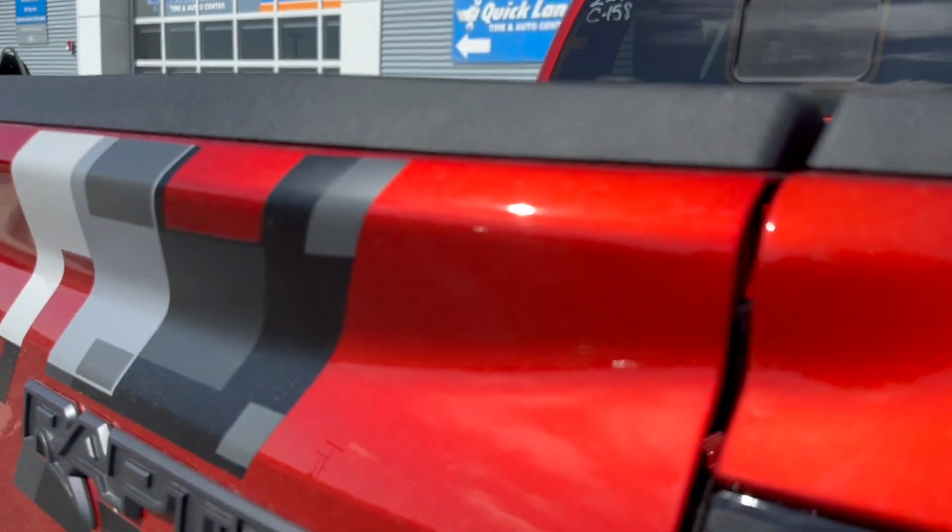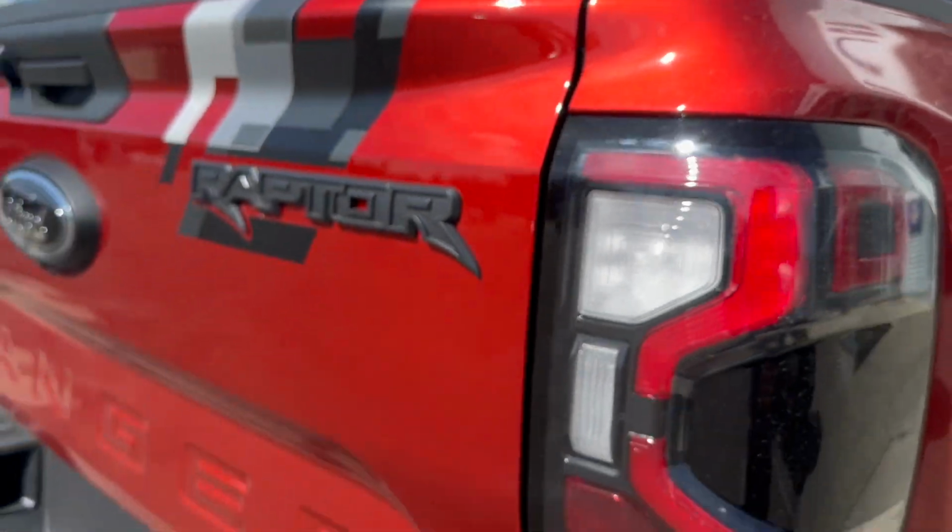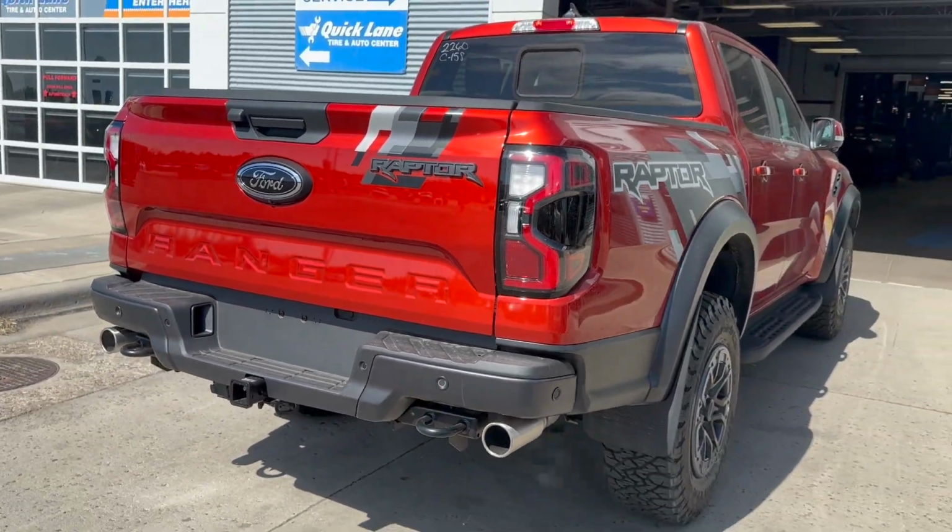There you go. Kind of a good idea there. No, not bad at all. Let's hear this exhaust real quick too. Give you an idea of what we're working with.